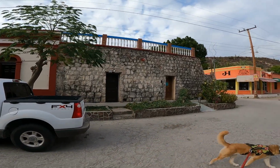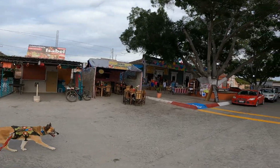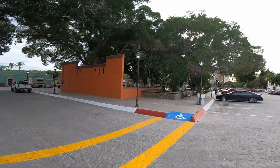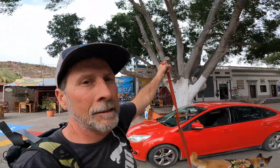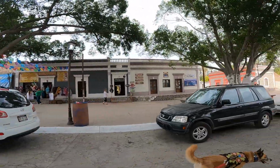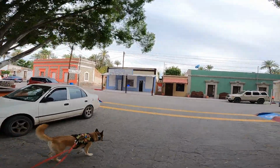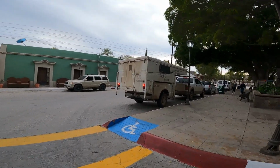Here's cool old brickwork. Little restaurants. Lots of tourist shops. Again, the square's here in the middle. And then these trees are just massive. Look at these trees. They're probably 200, 300-year-old trees. Amazing. Pretty cool. Oh, I left the lights plugged in. I'm going to have to rewire the trailer.